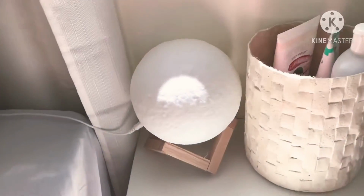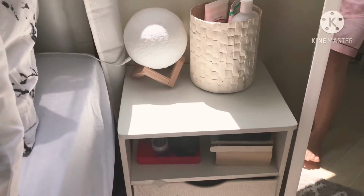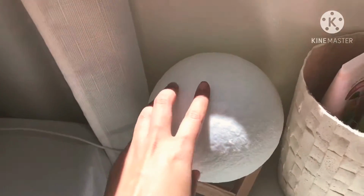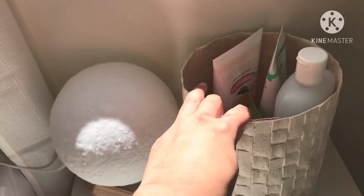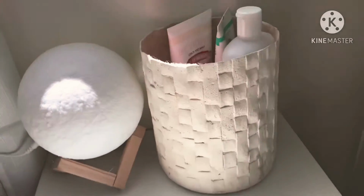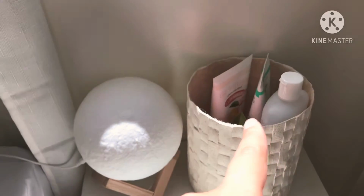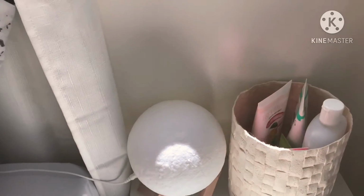Over here, I have the side table. I got this one from Facebook Marketplace for only 700 pesos. And my moon lamp, I got this from Shopee for only 409 pesos. And then the basket, I got this somewhere else. Actually this is a paper pot for my plant, see, but since it looks so aesthetic and I love the color, it matches my theme. There you go. So I decided to put it in here.